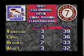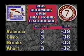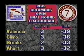As we look now at the scores from hole number 3, Valencia, Climo, and Ahart take a 3. John Brooks with the birdie puts himself 1 stroke ahead of Ahart in the race for 3rd place. He is now 3 strokes behind Climo, who is still 3 strokes behind Valencia.